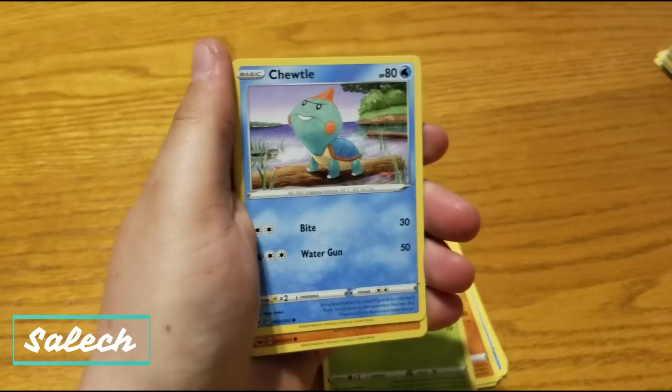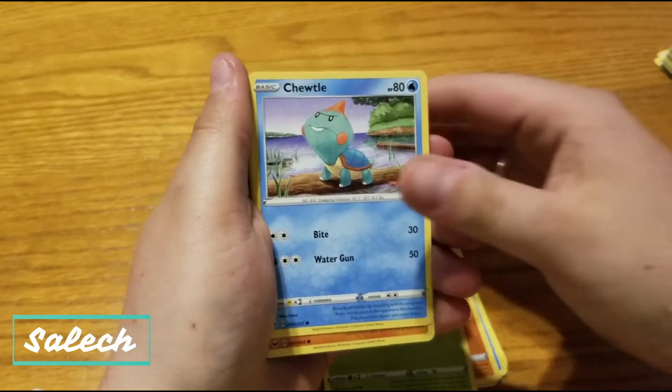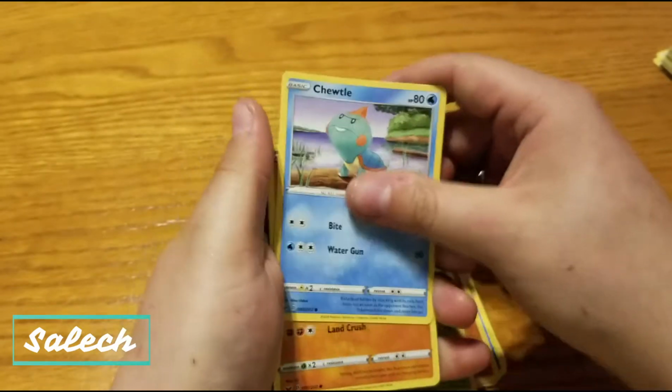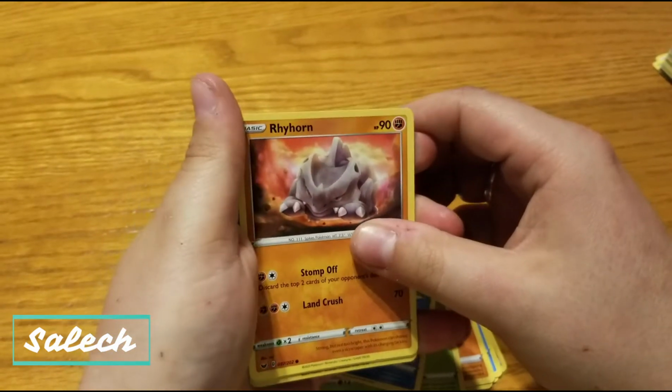If he wants to be a Squirtle, he's got a little CD. If he wants to be a Squirtle, he can be a Squirtle. Look. He can say Pincushion. Dude, he's Squirtle. He can say Pincushion.